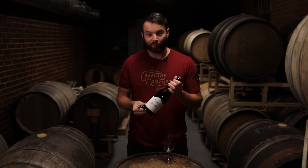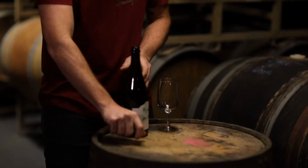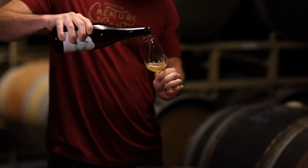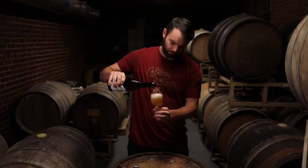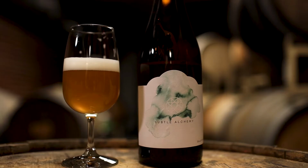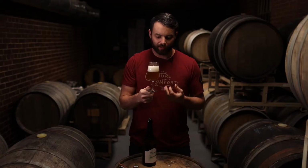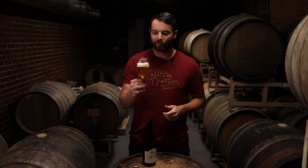So I'm going to open a bottle so we can taste it. You can see right away, it's got a golden color to it. Just a soft, subtle rose hue, but generally a yellow beer. It's kind of deceiving because you don't get cherries on the eyes, but you'll taste it with your mouth.